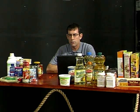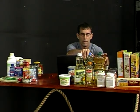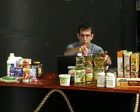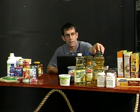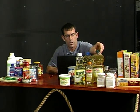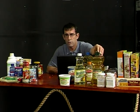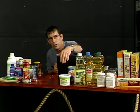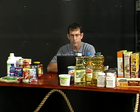Polyunsaturated fats, they're also liquid at room temperature, but they stay liquid when chilled. And there are examples here, very familiar to all of us in the Midwest, corn and soybean type oils. They're referred to as omega-6. And then here's another brand of oil, and this contains canola and olive oil and soybean oil, nice mixtures and ratios that are healthy for a diet, as well as in the front here a buttery spread that also contains these mixtures of oils.